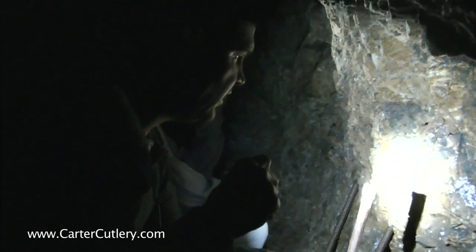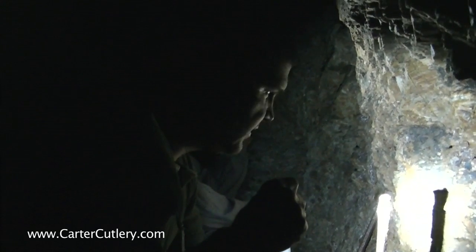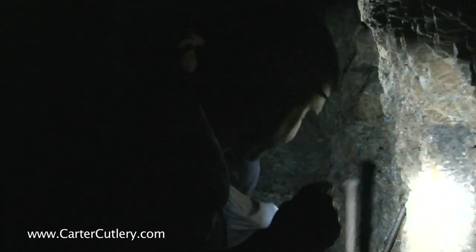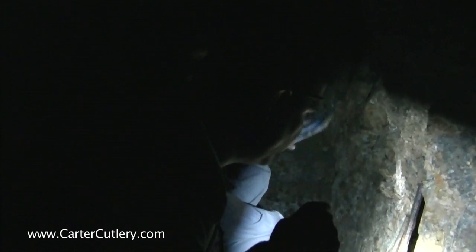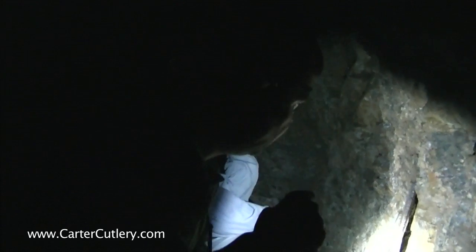Right there, I'm holding a piece of antiquity. Now that is an integral piece of the puzzle to the legendary Japanese sharpness of the blades. You needed tools like this to get at the stones so that you could sharpen the knives. In a way, I think it's appropriate that we just leave those chisels right there as a testament to the history of this cave.